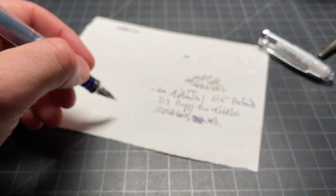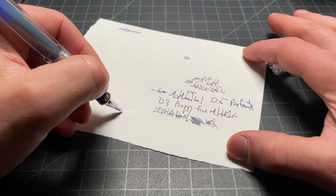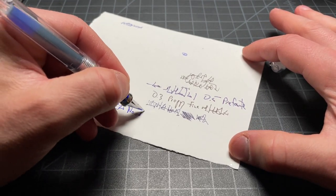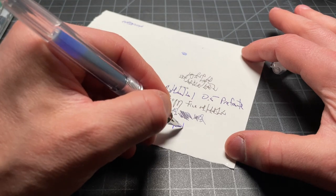And this one I've been using, I just filled it up a few days ago. I'm not working my way through it, this I'm testing out because I bought some Noodler's. This is called the Bay State Blue.